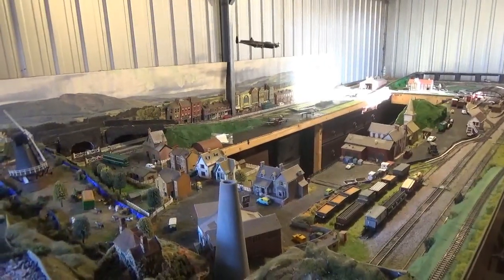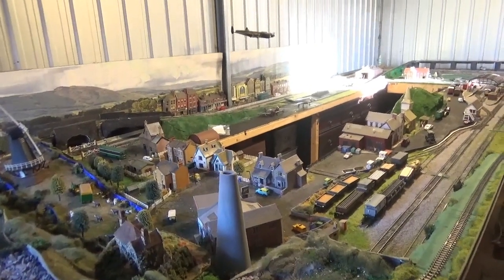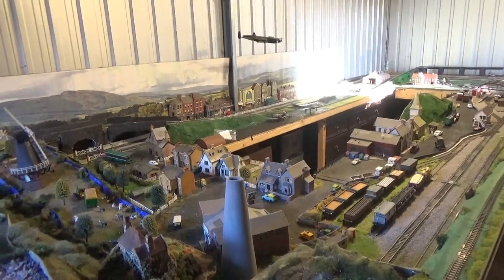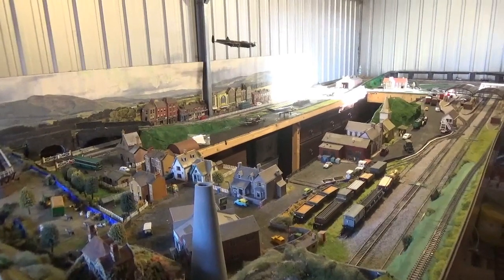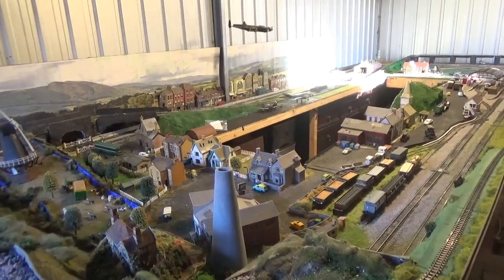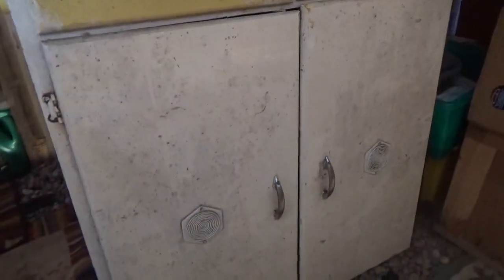Now I should point out that this is the locomotive fleet as it is now, because it shall grow in the new year, and when it does I may make another one of these videos. If I do, it will be towards the end of the year. But anyway, let's get cracking. So we'll start with this cupboard.